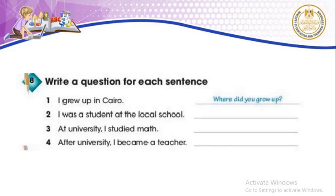Number two, I was a student at the local school. If we want to make a question, we can say, what school were you in? What school were you in?